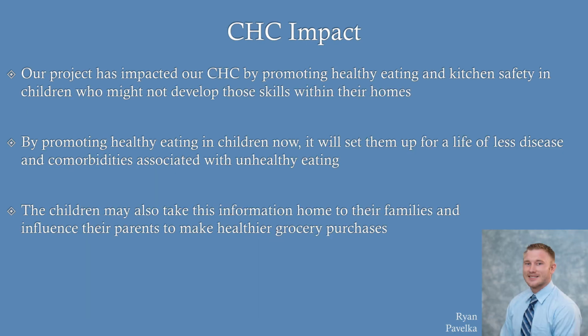Most people know that healthy eating will lead to a healthier life, but some people may not know that. So our project has impacted our CHC by promoting healthy eating and kitchen safety in children who might not have developed those skills in their home, especially if they have disabilities where they might not learn these skills as easily. By promoting healthy eating in children now, it will set them up for a life of less disease and comorbidities associated with unhealthy eating.